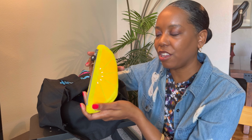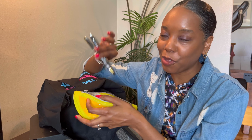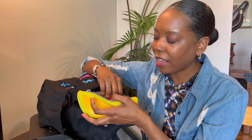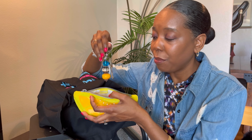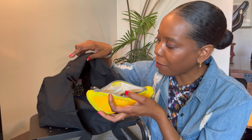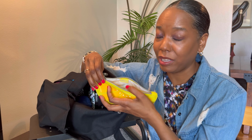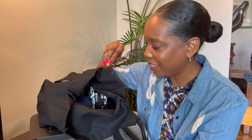And so I grabbed my little Kipling lemon pouch. Inside, I've got my pens because otherwise they'll be floating around in my bag and I won't know where they're at. And then of course I have my little feminine products. I also opted to put my keys in there because I'd rather look in my bag and see this bright yellow pouch instead of digging around for keys, which who knows where they could be, right? So I love that for that reason.